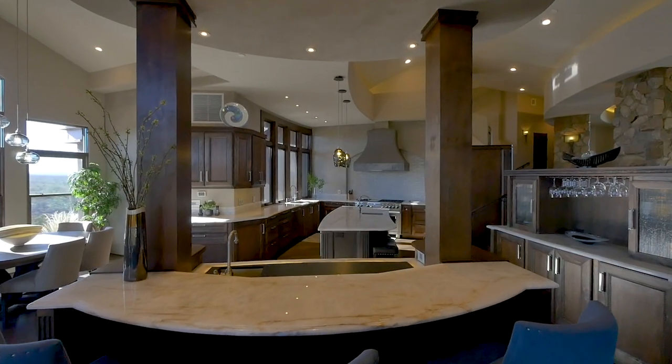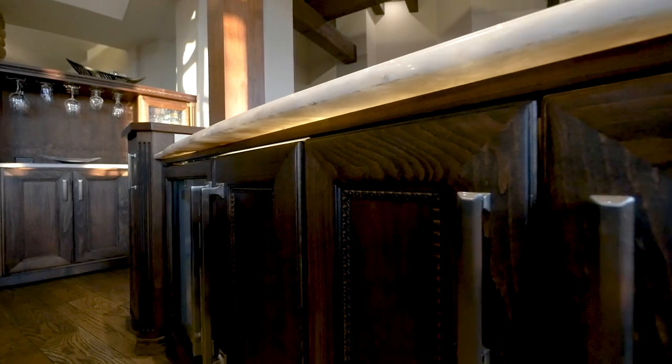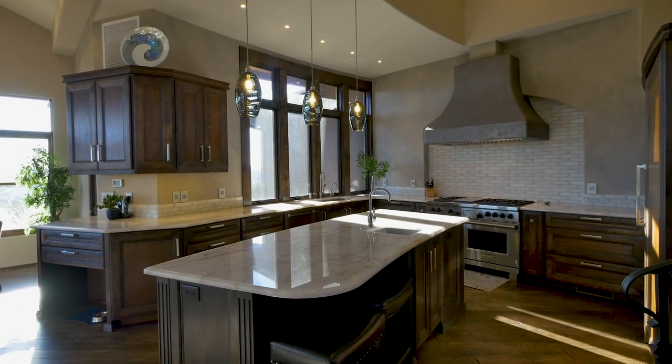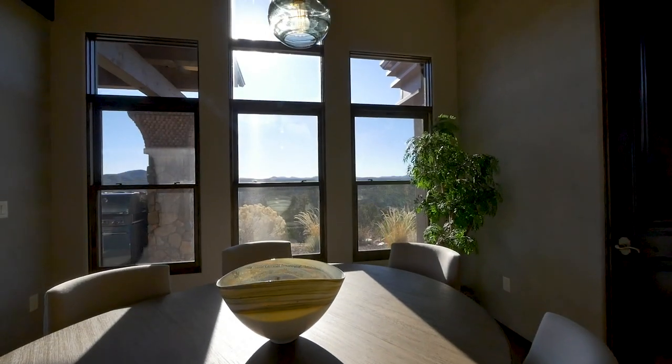The elaborate open floor plan flows into the kitchen by way of a wet bar with seating, where you discover custom alder cabinetry cut on a radius, a huge center island, quartzite and granite countertops, the finest high-end appliances, and a casual dining area.